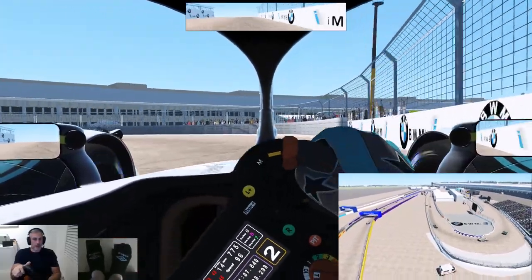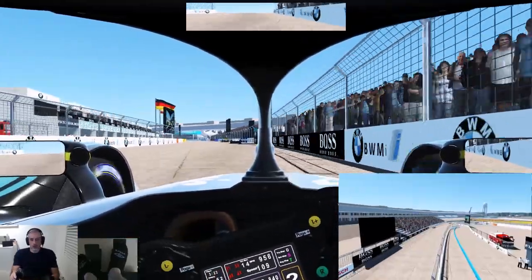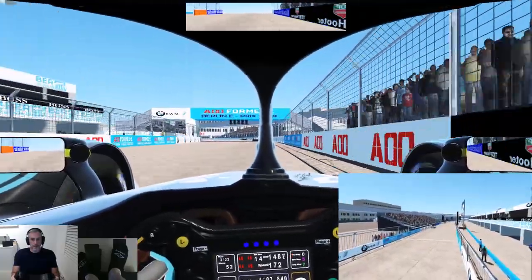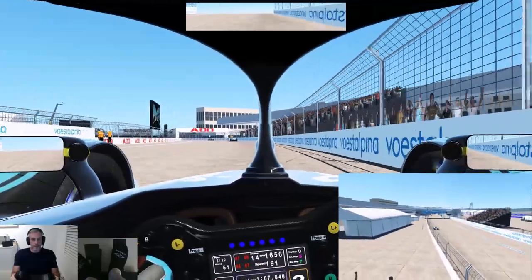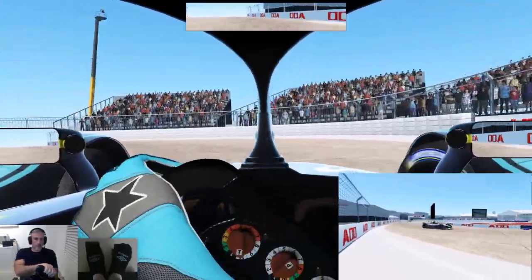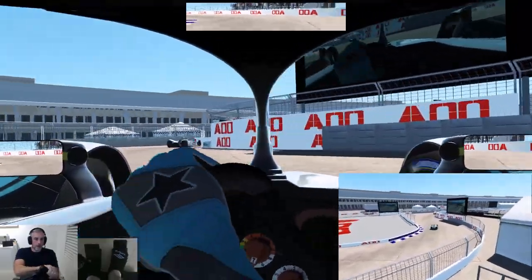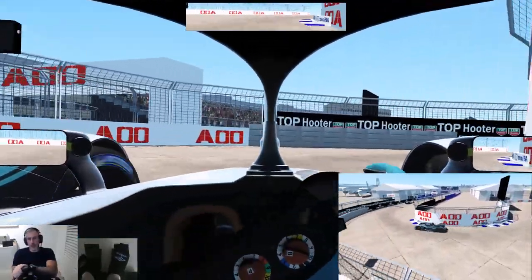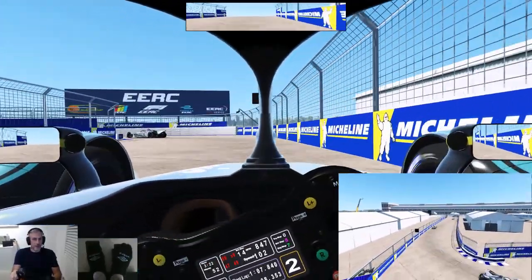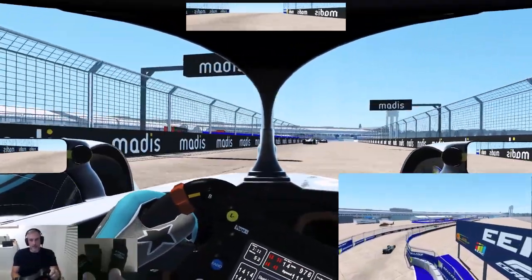Come on, I've got to catch up with these guys. At least I'm not overheating though. Quicker through these sections during practice than these guys, but I seem to be stuffing it up a little bit and they seem to be able to pull ahead through these sections. Excuse me, guys.